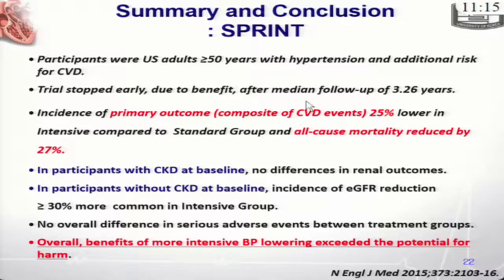This is the summary and conclusion of the SPRINT trial. Participants were US adults at risk, 50 years old or older, with hypertension and additional risk for CVD. The incidence of the primary composite outcome was 25% lower in the intensive group compared to the standard group, and all-cause mortality was reduced by 27%.